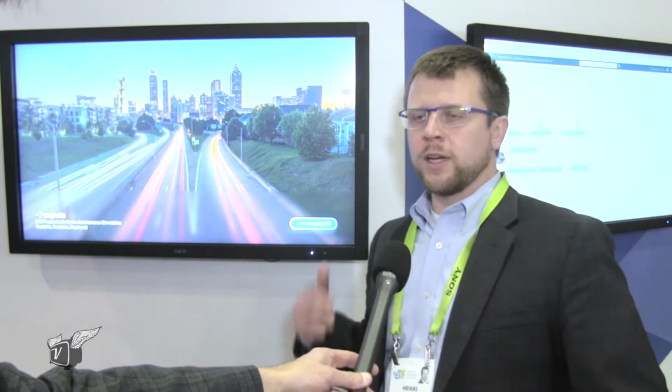A few years back, RAND said that you couldn't possibly drive enough miles soon enough to simulate autonomous driving or to actually drive autonomous, but you guys are doing that with your simulation program. Why don't you tell us about your program here? Sure. So Cognata is a software supplier creating a simulation solution for driver assistance systems and autonomous vehicle systems to accelerate time to market responsibly.